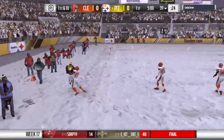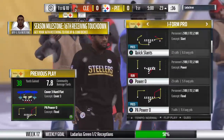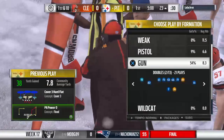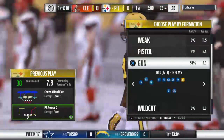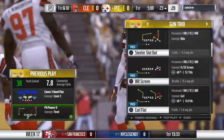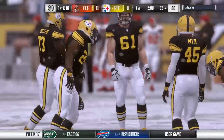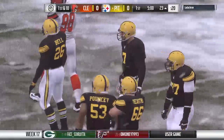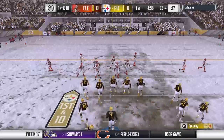And it's complete to Ladarius Green. That one goes for 38 yards. And it'll give the Steelers a first down. Coaches really don't care from what position they get this, but run after the catch ability is often the difference between winning and losing and changing field position. And now a first down following that long gain.